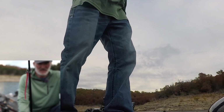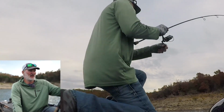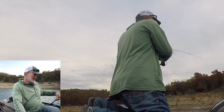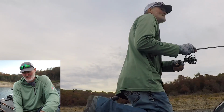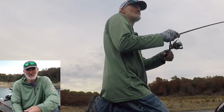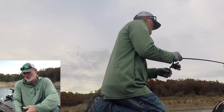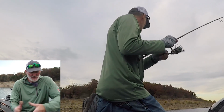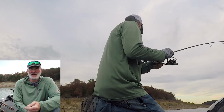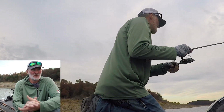You might hit 3 or 4 points. The points that have the brush piles on them or the deep ledges, by deep I'm talking anywhere from 25 to 45, 50 foot. Those are holding some fish right now. That's been a somewhat consistent bite for the last couple weeks.